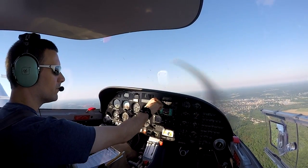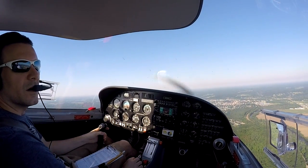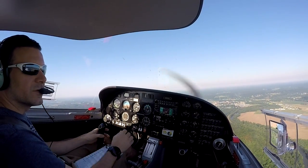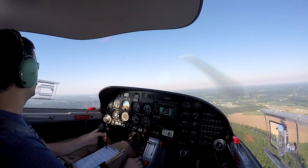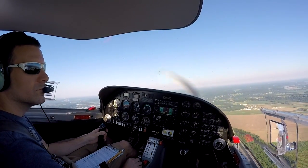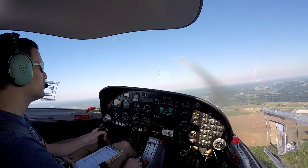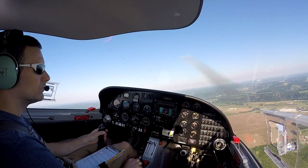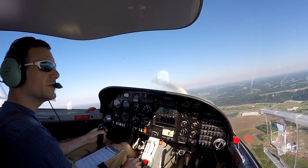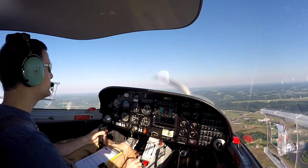Coshocton, Richard Downing, traffic, Cessna 0 Quebec, taxiing to 2-2, Coshocton. Alright, we do have traffic, and I see him taxiing towards runway 2-2. Hopefully I don't put on a display for him. Alright, again, I don't see traffic in the pattern, so I'm going to enter on the 45 here for runway 22.